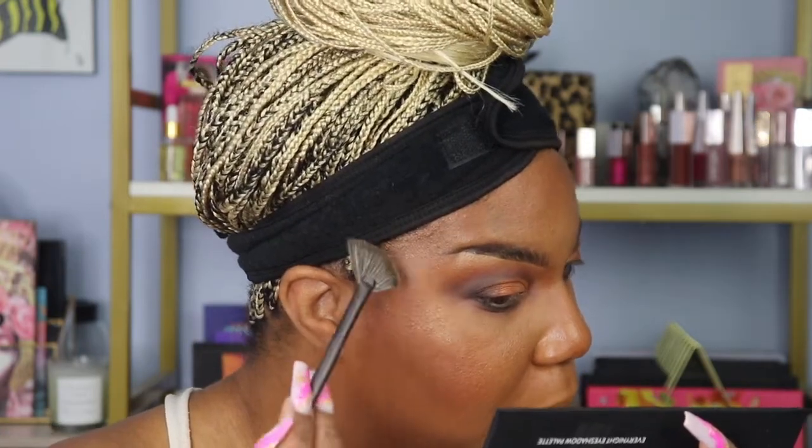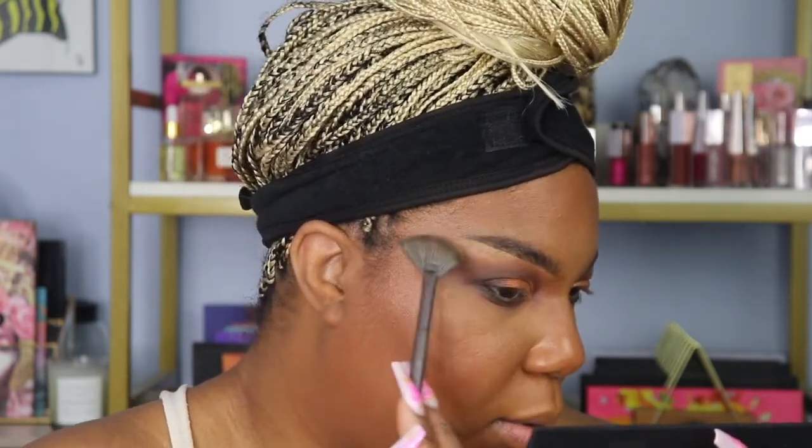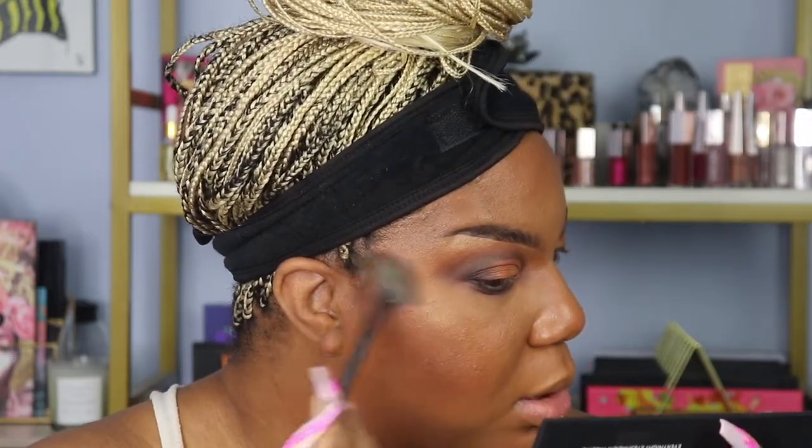All right, so like I said, I forgot to buy a highlighter, and they have a highlighting palette. So I'm going to use a little bit of Miami, that's the shade that we used in the front. I'm going to take up this little fan brush and use that as my highlighter. Yes, child. That's a good highlighter, especially for this look.